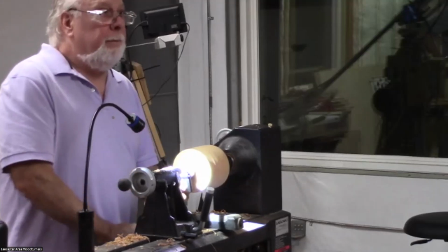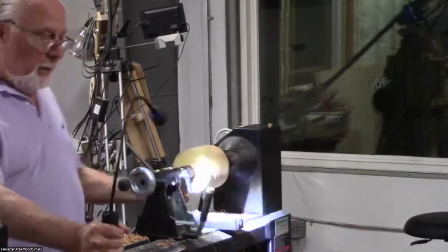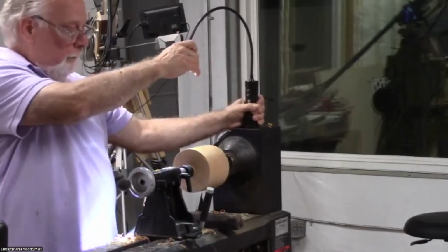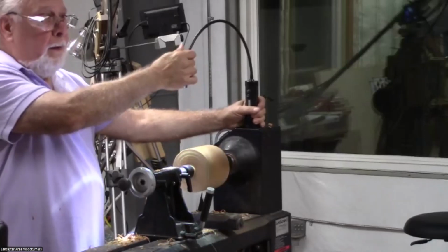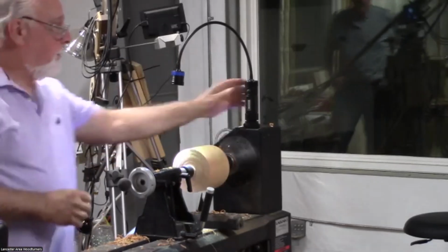That light is so hot we can't see a thing on the surface of the wood. So I don't know if that is helping or not. Well, it's helping me, but it's not helping you. We'll suffer. Oh, is that any better? Yeah, that's a little better. I think the one on the Powermatic might be softer. Okay, well, we'll just do without it for now.